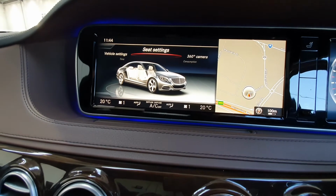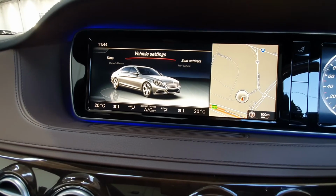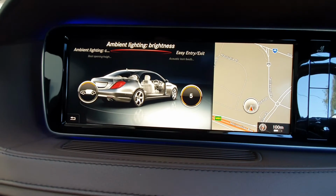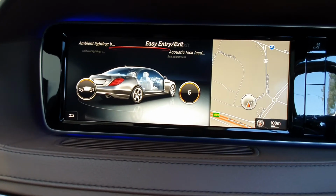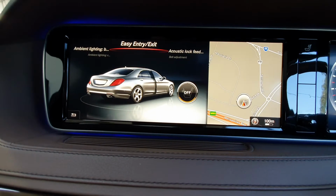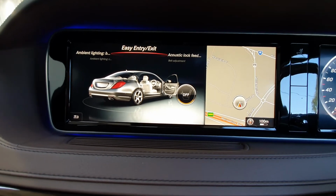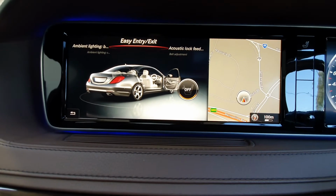So let's go back to vehicle. Now what other settings can we have? I'll just show you quickly. So how bright it is, so we've got it on the fullest brightness, and obviously we're in the showroom here, but it is quite light, so you can still see that light coming through.